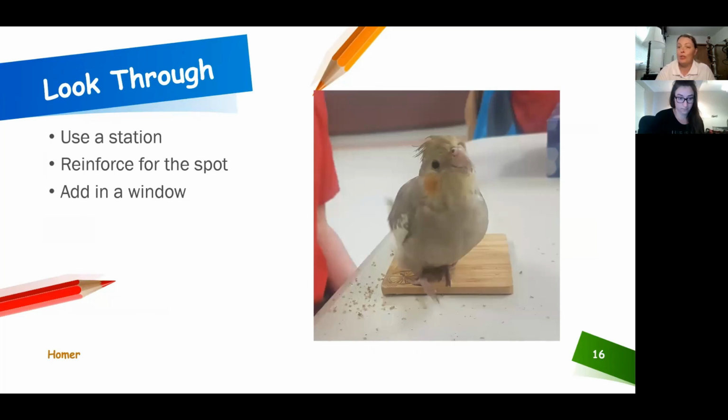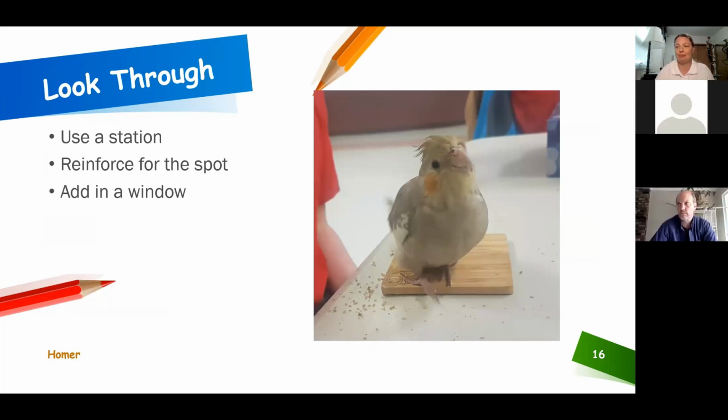Look through. This is actually a stationing behavior. So here is not Homer. That's not Homer. Who is that? Spiffy. That's Spiffy the cockatiel. She's standing on her mark. So that's actually just a coaster. Super cute little girl. Stand on the spot is the game.